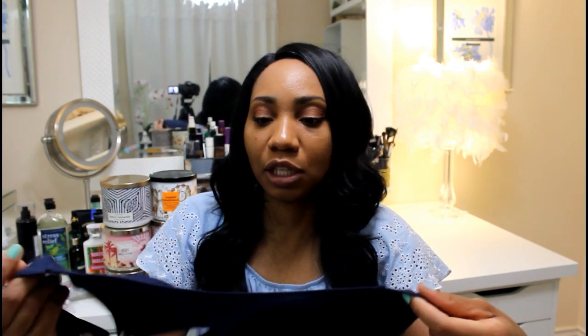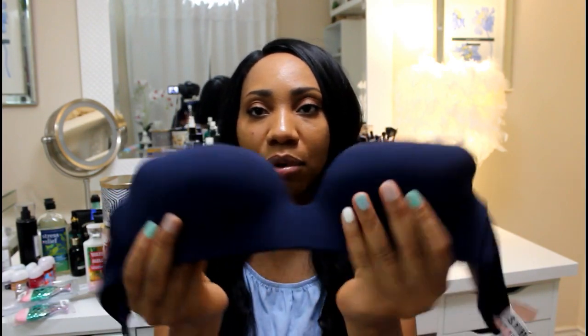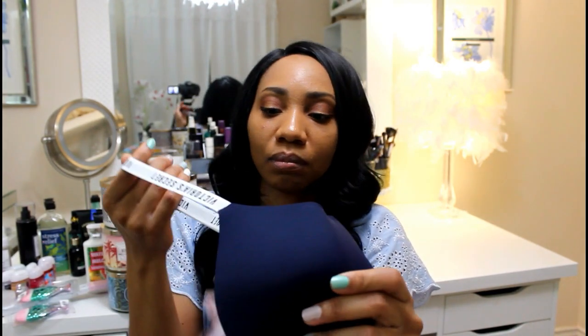And then I picked up this one here, and it's the same exact style. It doesn't have that underwire. These are just everyday bras, and I love the straps on these. These are super comfortable. So yeah, I picked these up.